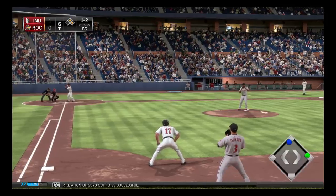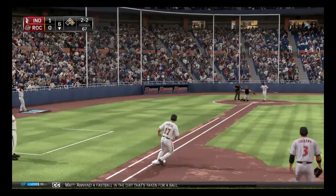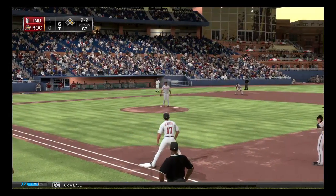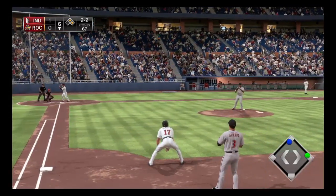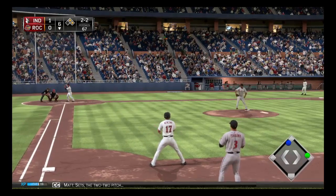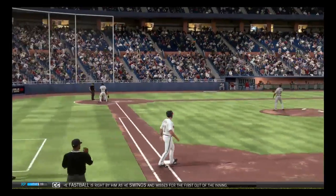Here comes a 1-2. And a fastball in the dirt that's taken for a ball. Come on now, big guy. Get your pitch. Have a good rip up there. Sets the 2-2 pitch. Now the fastball is right by him as he swings and misses for the first out of the inning.